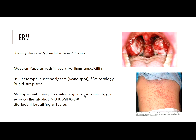And I don't know if this would actually happen, but you could mention it's transferred from saliva to saliva, so you get it from kissing someone else who has it. But I think that by the time you're 18, 90% of the population already have the virus, and it's one of those things that if you do get sick, it's because you're run down at the time that you're exposed to it, and it gets the better of you. You can also give steroids if their tonsils are like this and they can't breathe.